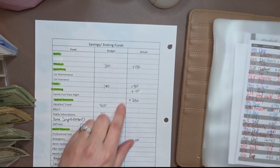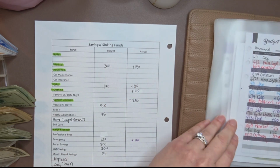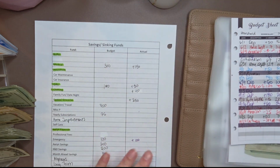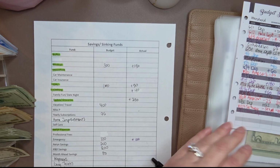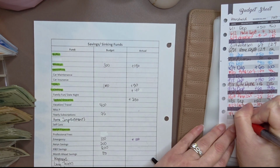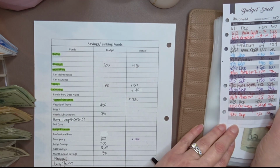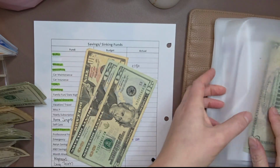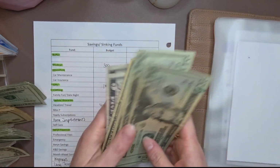All right. And now we need to put a little bit of money into household. So household was depleted. It had so much money in there and it was fully depleted because of my Black Friday purchases. And I did draw out money from my home improvement fund too, which you guys will see when we get to that binder. I think I'm just gonna add $50 into this one, and it will bring it up to 100. And it's only 100 because I transferred 50 from my home improvement as well.